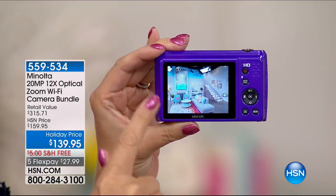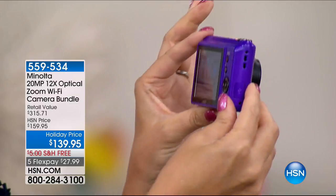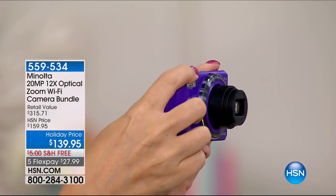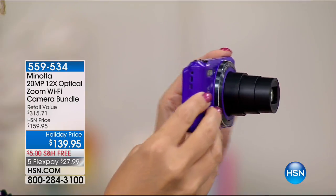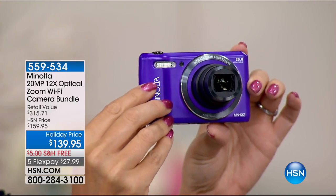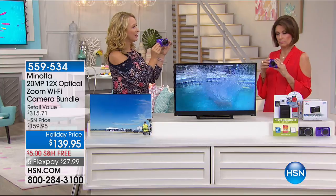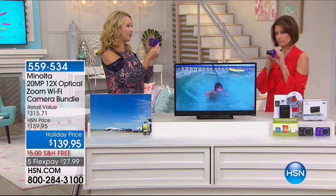And look at this, 3-inch screen at the back, so simple and easy to see. It only weighs about 4.5 ounces. You've got that wide angle lens. You have anti-shake technology built right in. And check this out, again, 12 times optical zoom with this one. So you're gonna get some of the most amazing close-up pictures, and with 20 megapixels, Alice, think about what's in your cell phone. Right. Most cameras in a cell phone, they're about 5 megapixels. So this is 4 to 5 times better quality than you typically find in your cell phone.